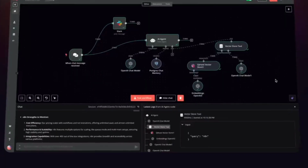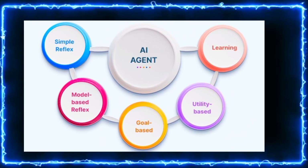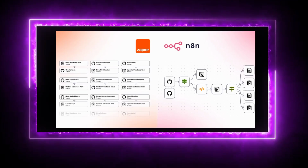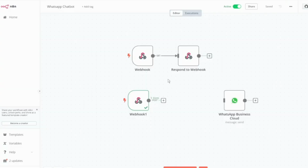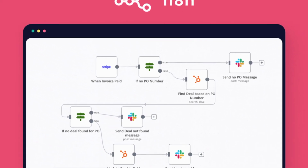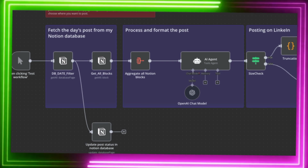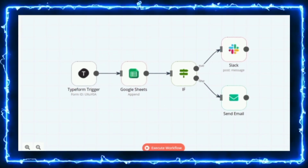That's the key difference. A workflow follows logic you gave it. An agent makes decisions within the scope you gave it. So if you're building something on platforms like N8N or Zapier, and you're just connecting APIs and using ChatGPT for part of it, that's a workflow. But if you're giving your system the ability to plan, reason, ask questions, and decide what actions to take, then you're building an AI agent. And the line between the two is getting blurrier as tools get smarter. But it's still an important line to understand.